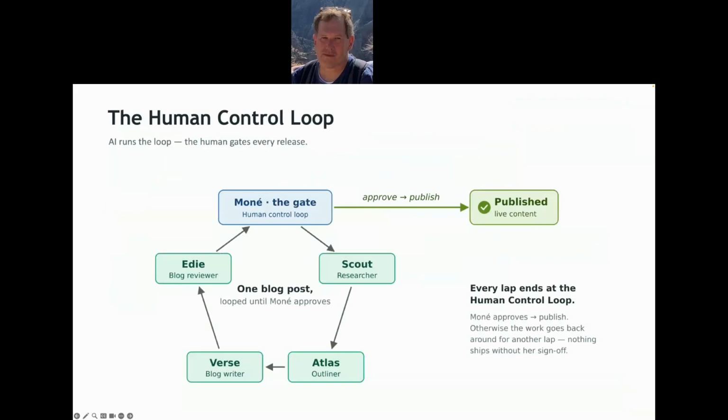So now what we do is we want to start this process, and it's called the human control loop. It starts at the top, and it goes down to Scout as a researcher. You see Atlas, Verse, and Edie. And it comes back to Monet in this case. And Monet makes a decision. If it's not good, you iterate again until it's right. And then once it's right, the human approves, and then publishes content. So now we're going to move to a live demo.